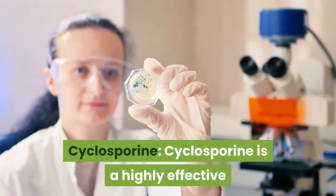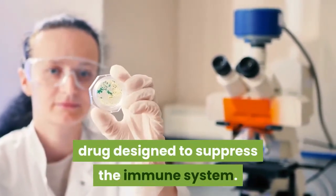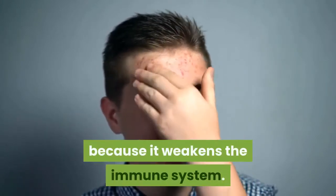Cyclosporin. Cyclosporin is a highly effective drug designed to suppress the immune system. Doctors usually prescribe this drug only to people with severe cases of psoriasis because it weakens the immune system.